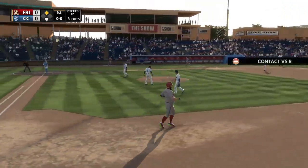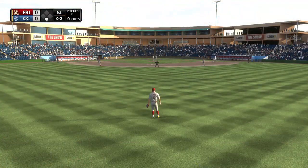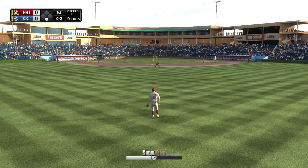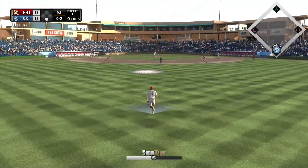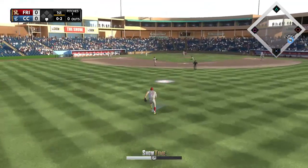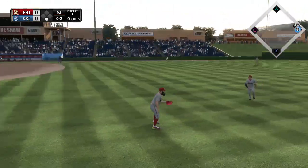Here's a high pop-up. Spanos has got it, and the side is retired. 1 hit, 1 left. Standing in, Derek McKenna. He'll lead things off here in the bottom half of the first. Lifts it into the air to shallow center. Oliveros coming in. He can't get to it. This one's down.